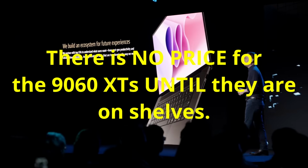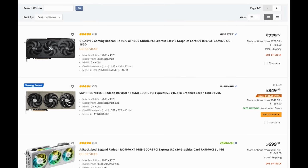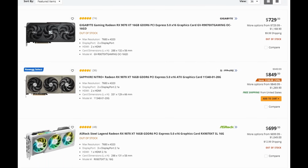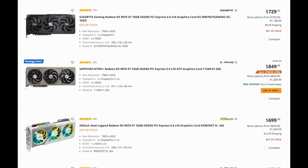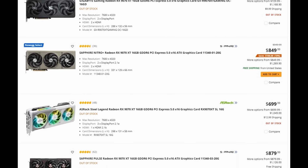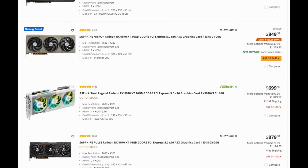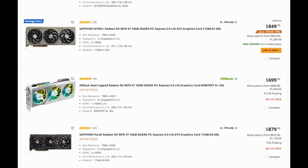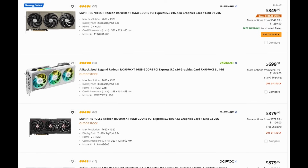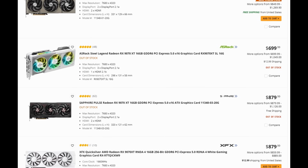You see, after 3 months, AMD's 9070 XT is still selling well above the supposed MSRP announced by AMD. The 9070 XT was announced at $600, but the cheapest model I could find is Gigabyte's version at $730 in stock, and the ASRock Steel Legend at $700, but that one is out of stock everywhere. So it's evident by now that AMD never intended for the 9070 XT to be sold at $600.